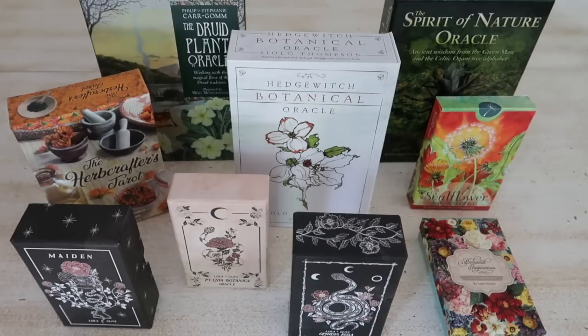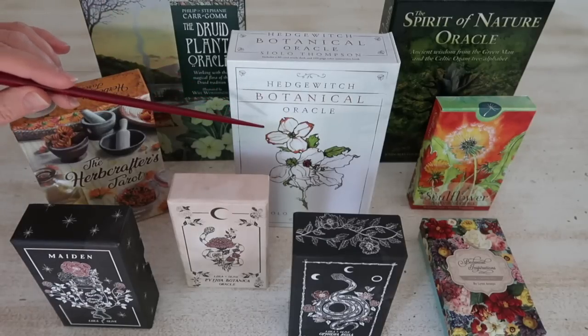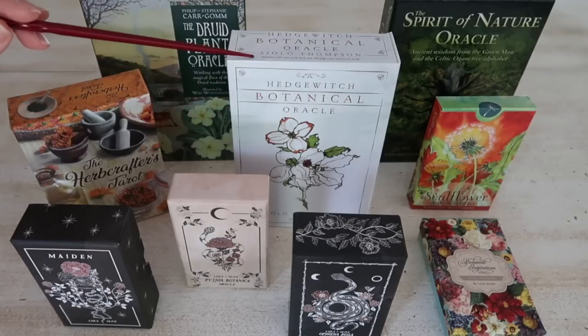If you're not familiar with them, at the back we have the Druid Plant Oracle, which is the companion deck to the Druid Craft Tarot, and there's also the Druid Animal. Those three decks work really nicely together. Over here is the Spirit of Nature Oracle, a re-release of a 2003 deck. The artwork will be familiar because it's the same artwork by Will Worthington, who is the artist for these decks. And in the middle here we have Siola Thompson's Plant Oracle, a brilliant deck, one of my favorites.